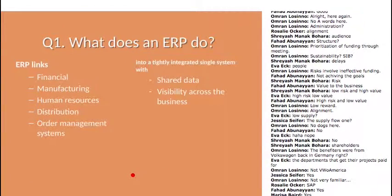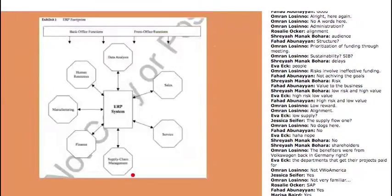Okay, let's look at this figure. A company has front office functions and back office functions. Front office functions are outward facing, so customer oriented, sales. Think of Volkswagen. You're selling cars to the public. Here, you're servicing your product.